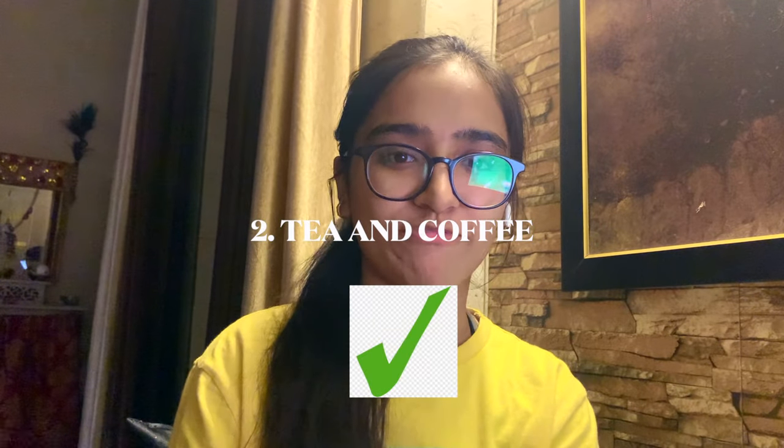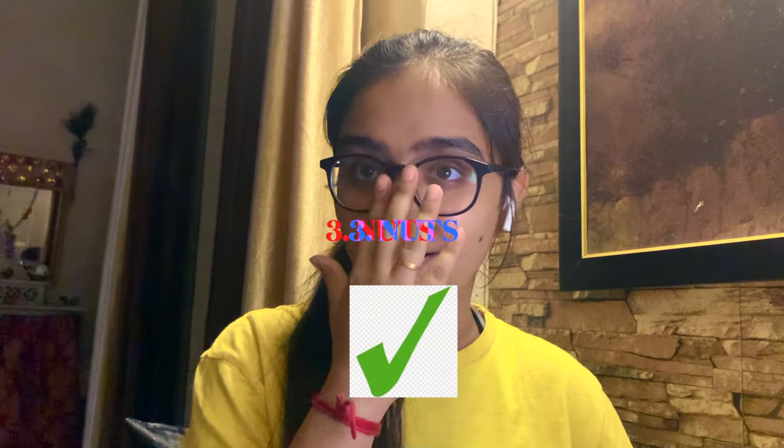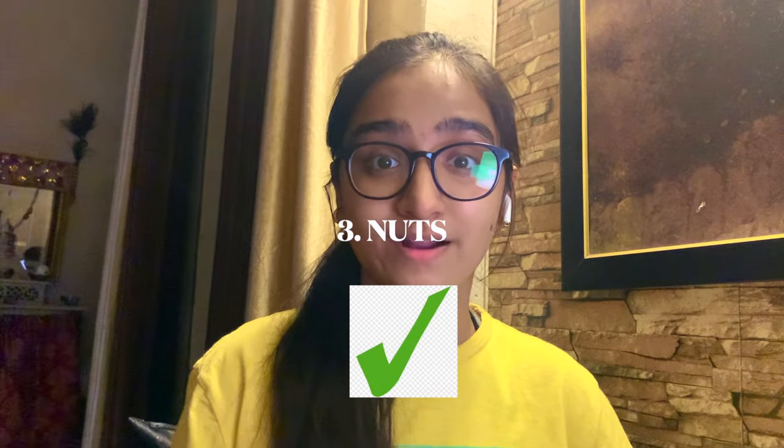The next thing you can carry definitely is tea and coffee. If you are a tea lover or coffee lover, take as much tea and coffee as you want. It is allowed anyway. The third kind of thing is nuts. Any kind of dried nuts, almonds, peanuts, roasted, cooked, steamed or boiled, any kind of nuts, ground nuts, you can take along with you.